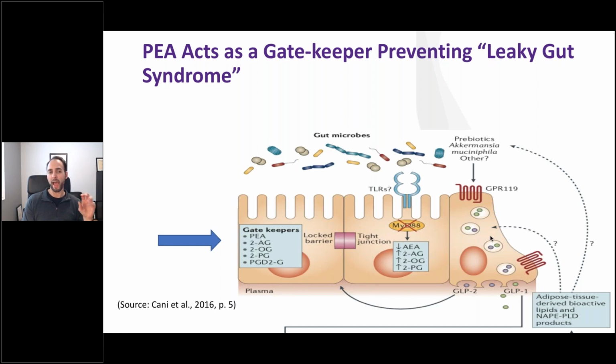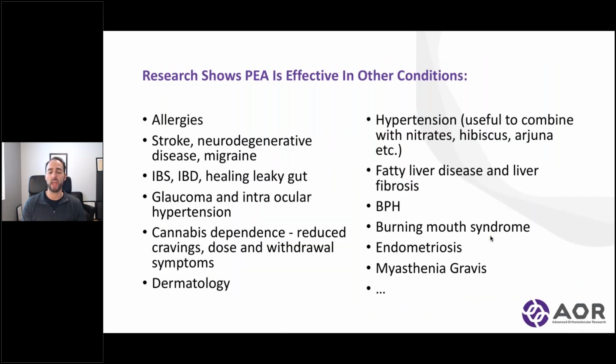So I think including PEA in our gut formulations, in our gut protocols, and thinking about it for more than just chronic pain, where the majority of the research is 19 human clinical trials, I think is going to be very beneficial. And these are some of the other research-based indications of PEA, some more than others, but for example, eye health is one that has a fairly good amount of research showing its beneficial effects.